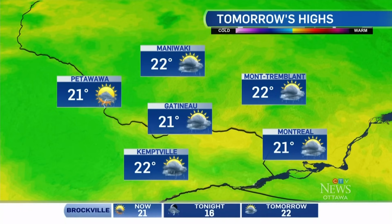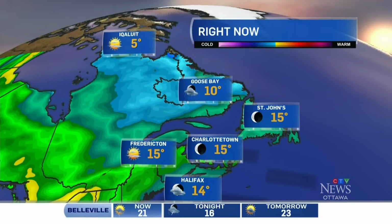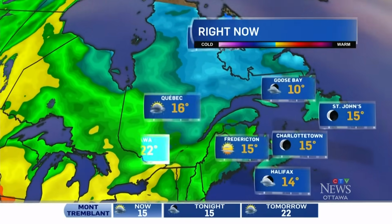But for Gatineau, as well as Mont Tremblant, Maniwaki, it's looking like still just a slight chance of rain. So no chance nor likeliness that thunderstorms could develop. As we look towards the Atlantics, take a look. 15 degrees for Fredericton and sunshine, Halifax, partly cloudy conditions.